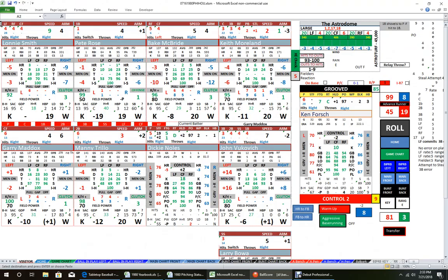Manny Trillo. Tie goes to the pitcher, is out, 95, pop out to third base.